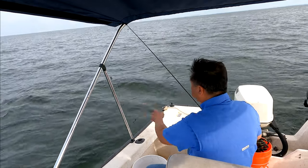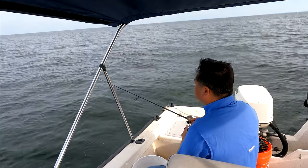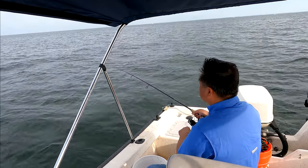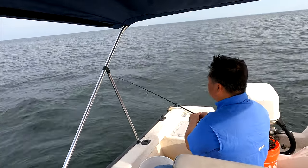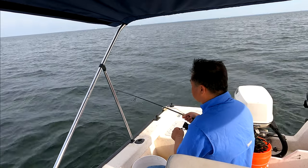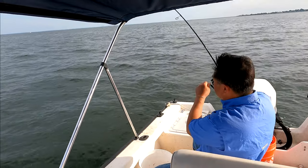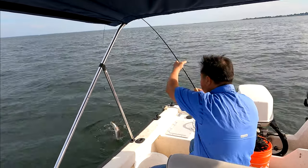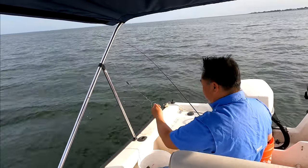They like the crab. Actively feeding right now too, so it's one after another. Ming is catching some over there. Whoa! What is this one? Does it feel like a porgy? Maybe a shark? I knew it! I knew it! Right into the bucket.